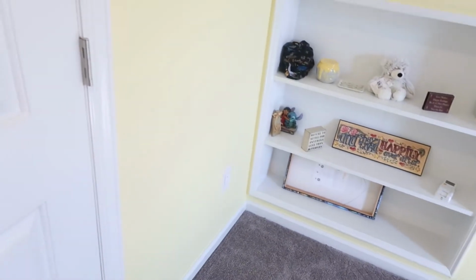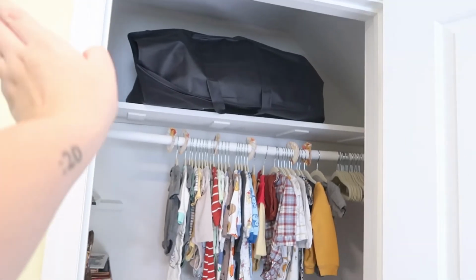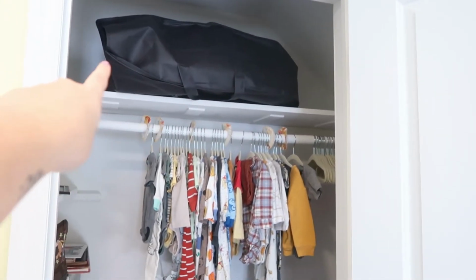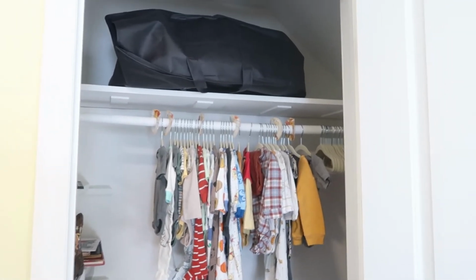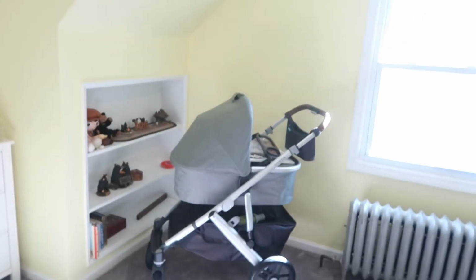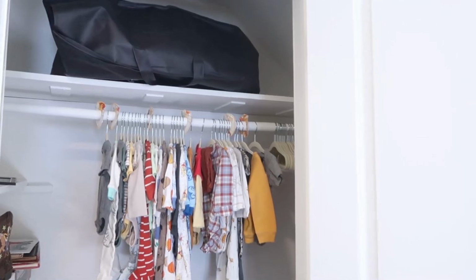The closet is a mess because we threw a lot of stuff in here when the painters came, but for now we have the extra stroller seats. You know, when he gets a little bit older, we'll throw that on and switch it out for this bassinet one. Plus it's nice to have this bag. If we go traveling, we can just throw the stroller in there.